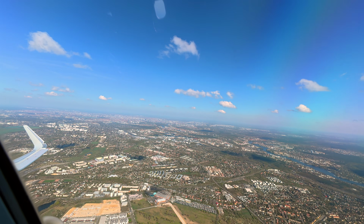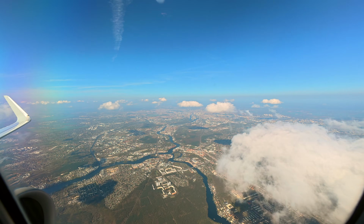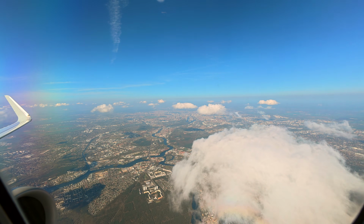Well, never mind, there was no vomit-inducing turn. We actually turned the other way and got a very beautiful, almost fully clear view of the city of Berlin.